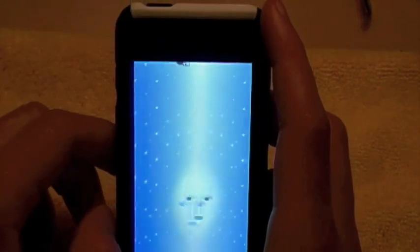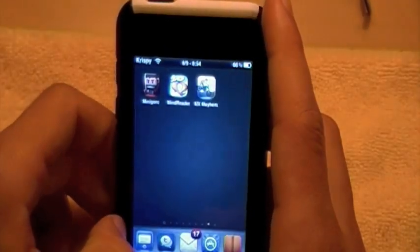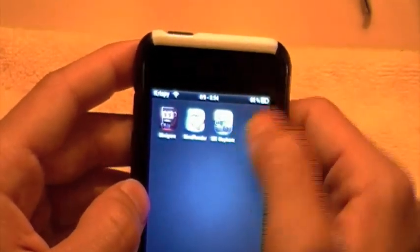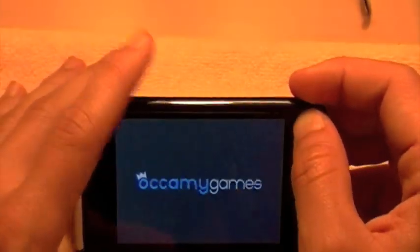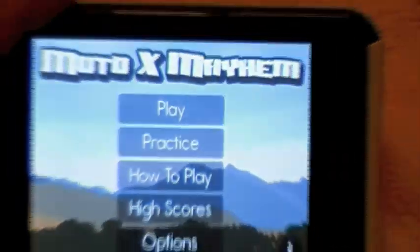You guys really need to go and check this out. 20Q Mind Reader. It's for sale in the App Store for $2.99. It's crazy, guys. Last app I have here for you guys is Motocross Mayhem. Definitely a fun game that I play on the computer all the time. Have played in the past.